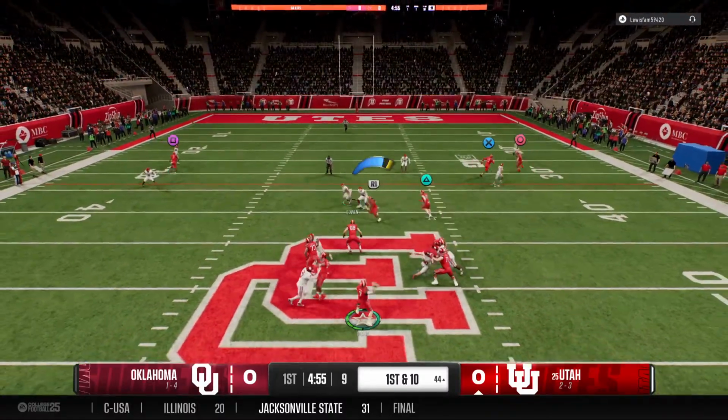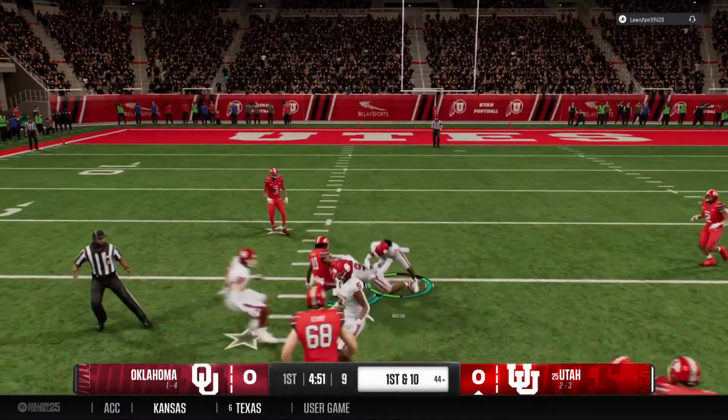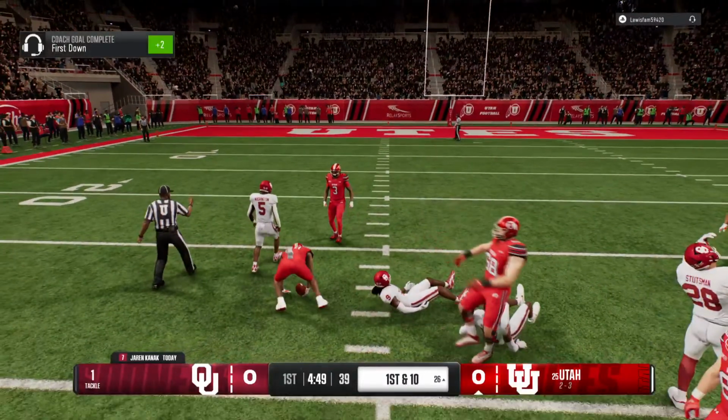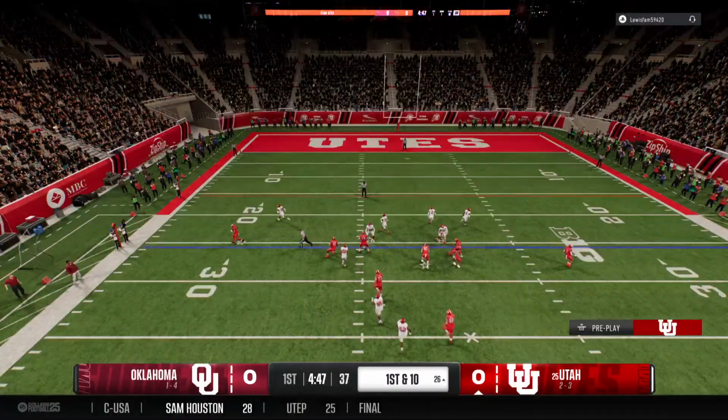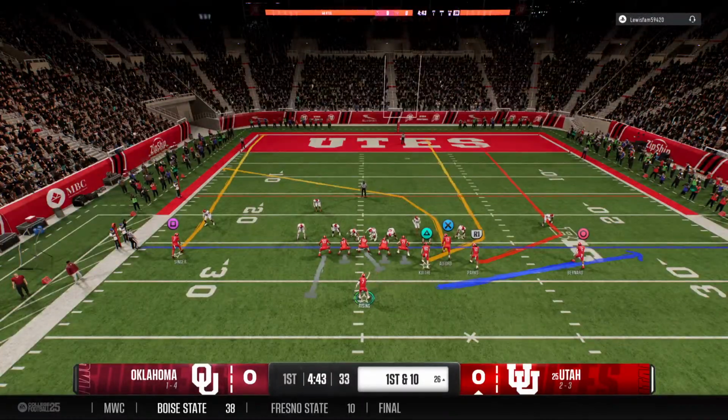He's going to pass. That's reeled in. It's Parks. And he was just a couple of steps away from taking that one even further after the catch. And the Utes headed quickly to the line.